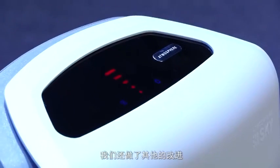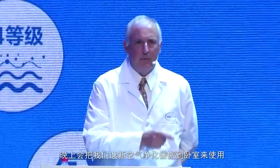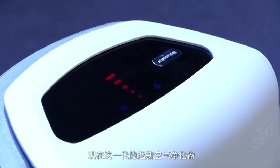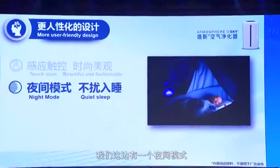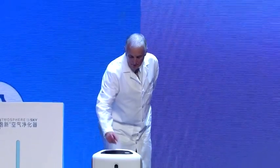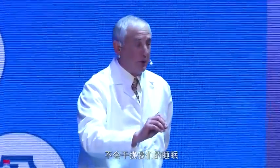So we offer a couple other enhancements in this product because we know a lot of people like to move their product from the main room to their bedroom. But we've heard you loud and clear, the lights of the current unit are too bright and cause problems sleeping. So we've added night mode. I'm going to touch the night mode button. It shuts the display down and it runs at less than speed 3 for quiet operation plus performance.